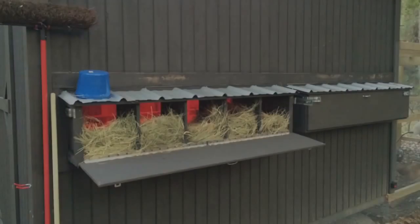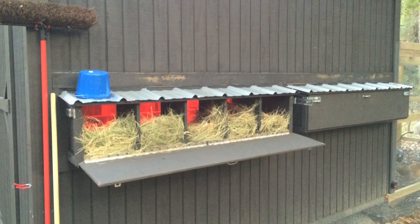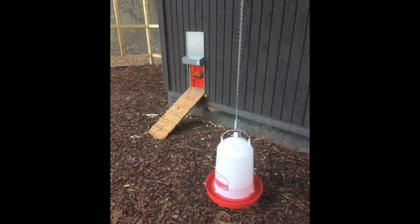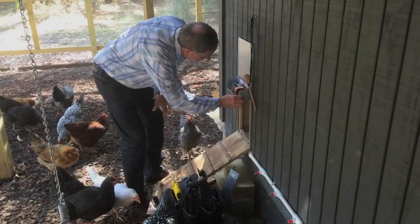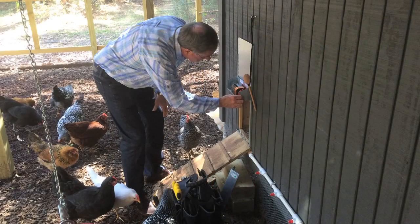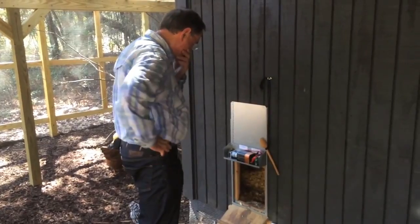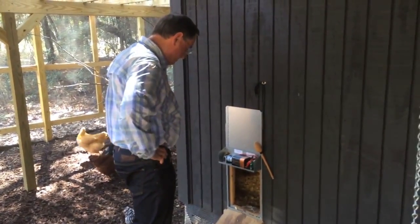So you see that we have egg boxes on the back of the coop that are accessible without having to go into the coop, and we just open up the doors and remove the eggs. Here's our waterer, and you can see the automatic door there in the background, which gave us a little bit of a problem at the beginning. It was solar operated, so it raises and lowers with the sun, and we weren't giving the chickens enough time to get in at night, so we had to get our computer programmer to come over there and figure out how to make the door stay open longer.